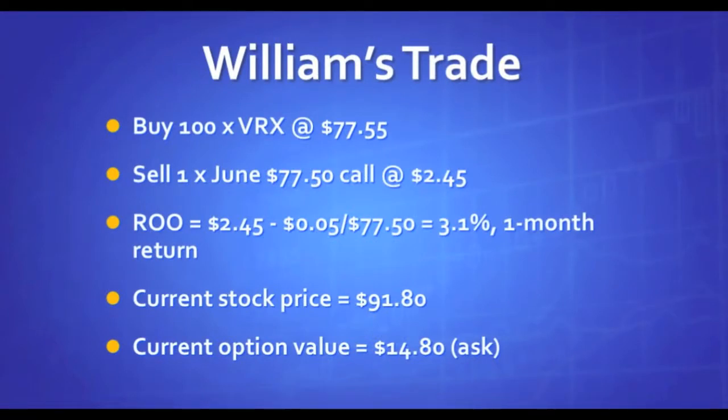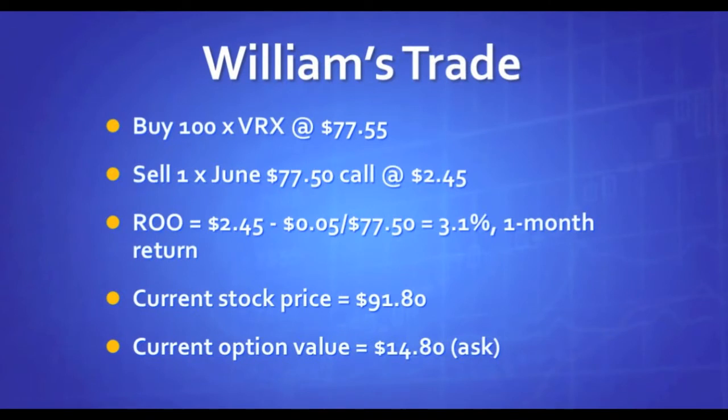Well, William, many of our members ask questions regarding buying back the option to prevent assignment of the option and the sale of the stock. Let's first take a look at your trade. You bought 100 shares of VRX at $77.55. You sold the June 77 near the money call for $245. Your initial return on your option was $245 minus 5 cents, which is the amount the strike price was in the money, divided by $77.50, using the 5 cents to buy down our cost basis from $77.55 to $77.50. So we have an initial return of 3.1% for the 1 month.